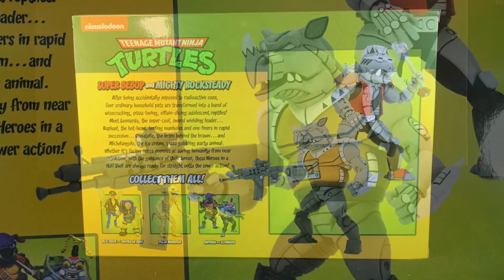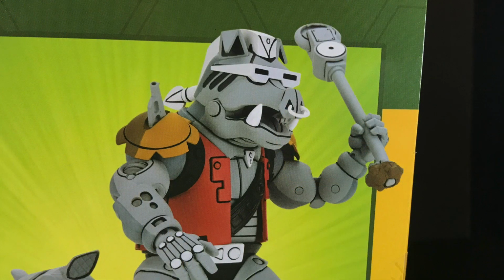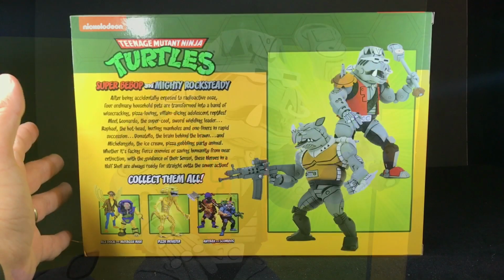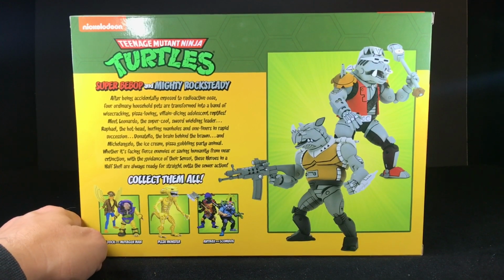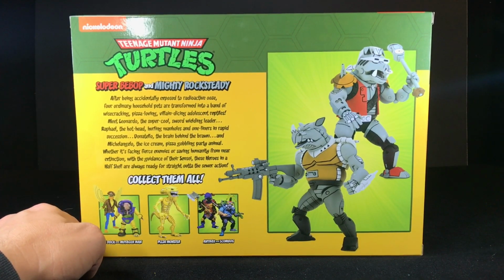Like I said before, that gun is such an amazing looking gun. I love that thing. And just seeing Bebop here, Super Bebop, holding that parking meter is pretty awesome. Now, for a lot of this review, I am probably just going to refer to them as Bebop and Rocksteady just because it's simpler and I'm lazy, all right?